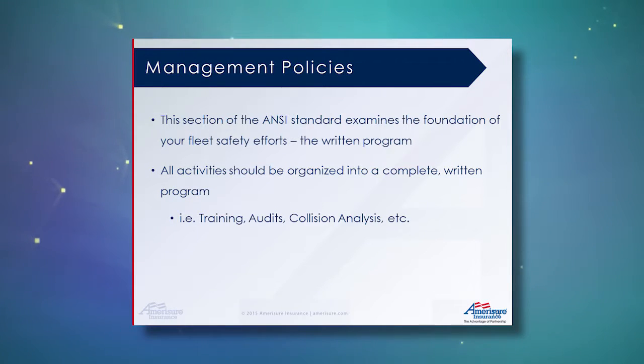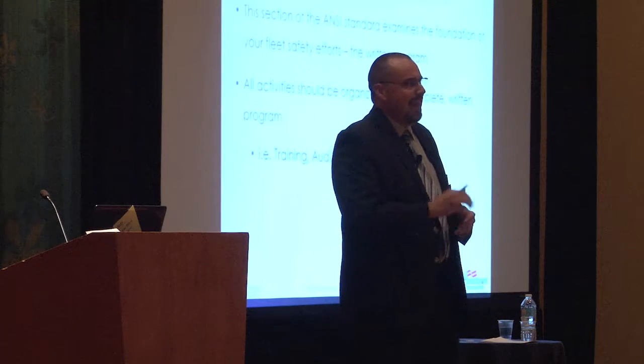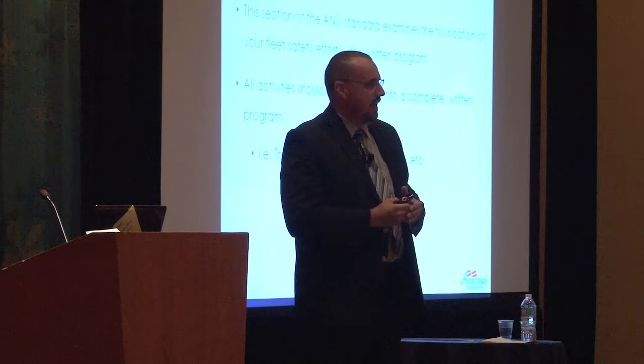So with the management policies and procedures, there are things you want to look at in your written program. What kind of training do you do? Do you do any kind of road test on the employee to make sure they can operate the equipment that you're expecting them to operate? Are you just taking it for granted when they say, yeah, I drove tractor trailers 20 years ago, I know what I'm doing? Or yeah, I drove a stick back when I was learning in high school, I still know how to do it? You want to make sure that you're providing them with that sort of training.